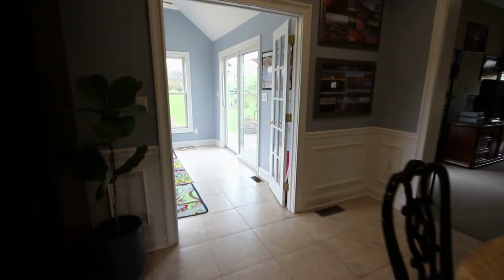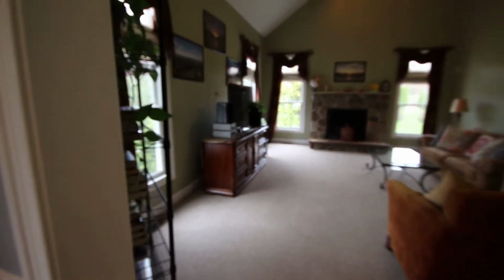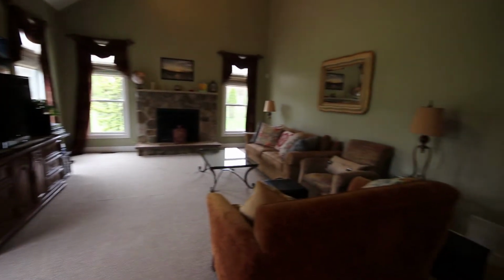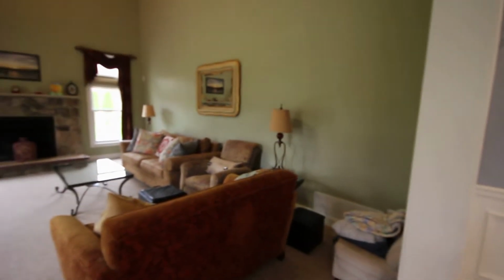The sunroom, with volume ceiling and windowed walls, is light and bright and frames the rear yard and features patio yard access. The family room with volume ceiling, gas fireplace with raised hearth, mantel, and stone accents, private backyard views, recessed lighting, and toned walls.